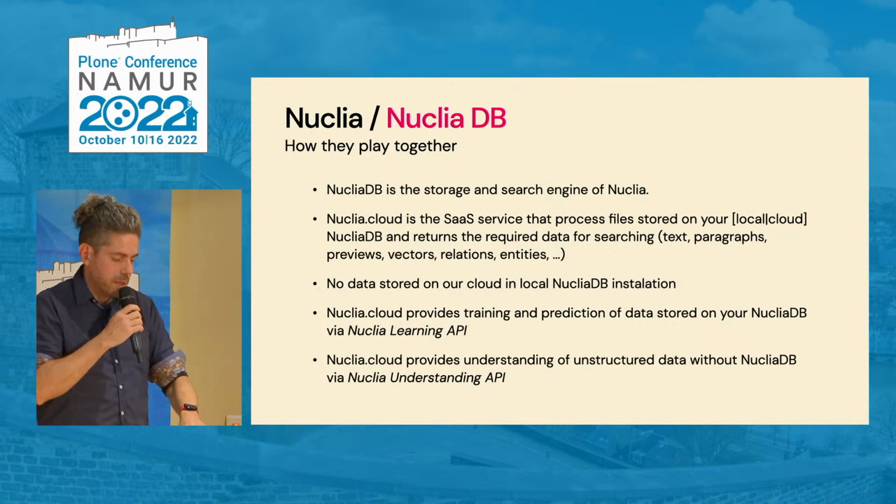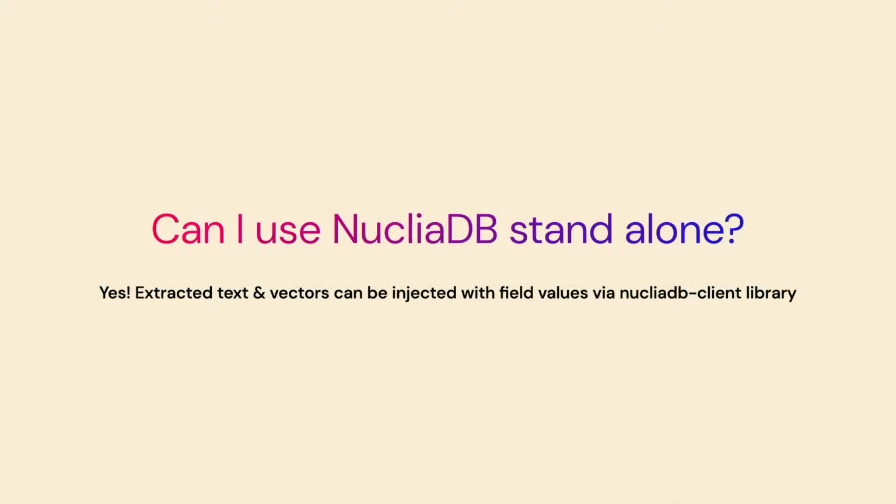Once I explained this, the question is, okay, but can I use NucliaDB standalone without your services? Yes, you can do it. But you need to inject the text and the vectors and every kind of information that you want to add by yourself. That's up to you, how you want to extract all this information with state-of-the-art libraries like Hugging Face or any of these other extraction and machine learning libraries.